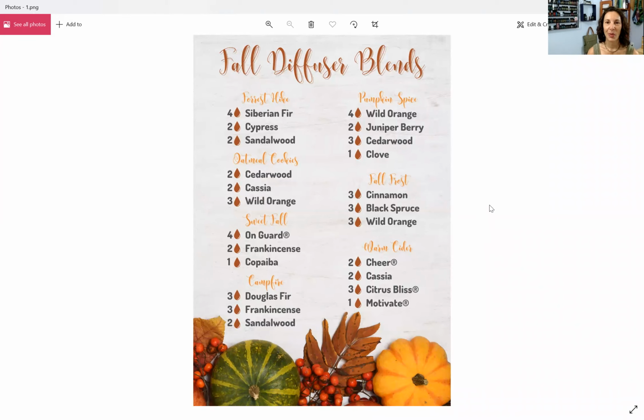All right. So with your doTERRA oils, let's take a look first at Forest Hike. I love, love, love this. I'm a woodsy girl. That's why we have a couple Airbnbs up in the mountains of North Carolina, and they have forest names. So I love wood oils. They just really speak to me. Very calming, really grounds me, earthy, all of that. So you might like this too. And if you do, try this out. 4 drops of Siberian fir, 2 cypress, and 2 sandalwood in your diffuser.